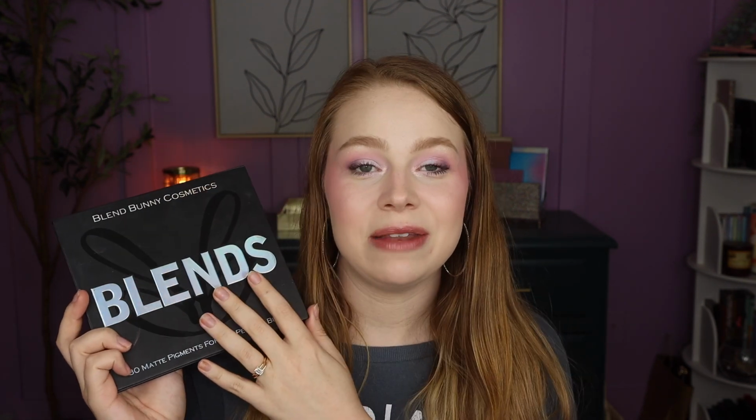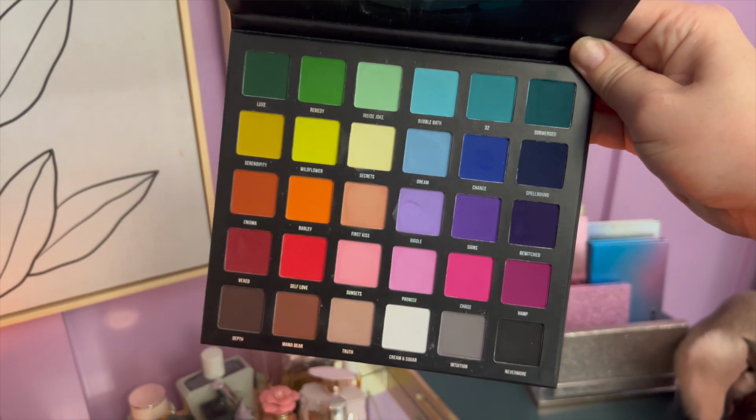One last eyeshadow palette. This is the OG, the original. I think that the packaging might even be different on this now, but the Blends palette. This was the first thing I ever tried from Blend Bunny, and it made me such a big fan of the brand. I love this palette. It is the perfect rainbow palette.